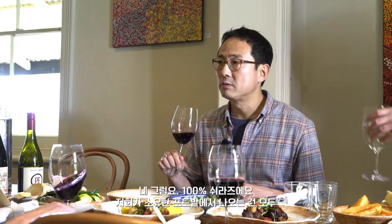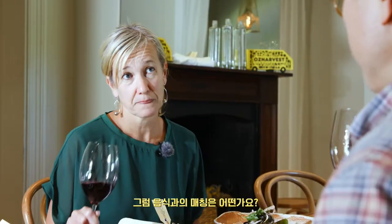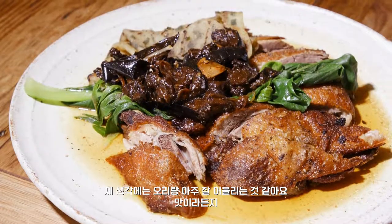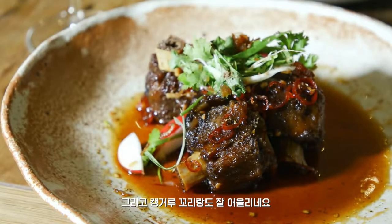It's made very simply, very fresh, very bright fruit. 100% Shiraz? 100% Shiraz, yeah. All from our estate. Okay. How about food match? Yeah, I think the duck would go really nicely with it, with the flavours in there. Even the kangaroo tail.